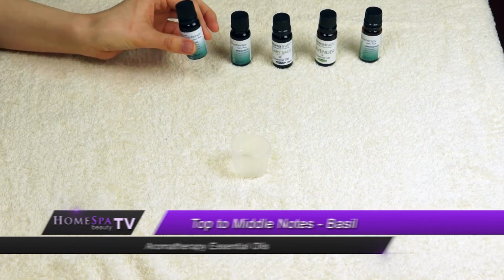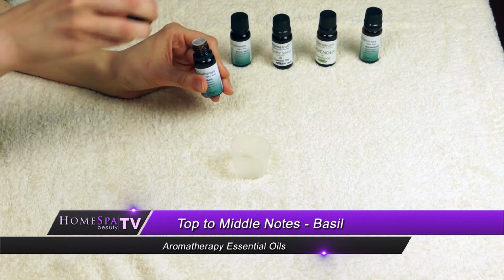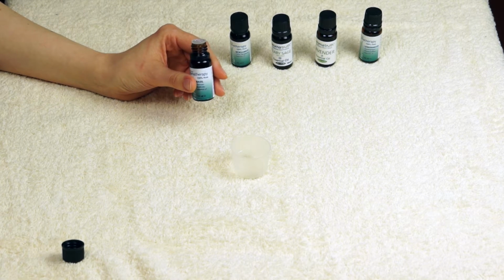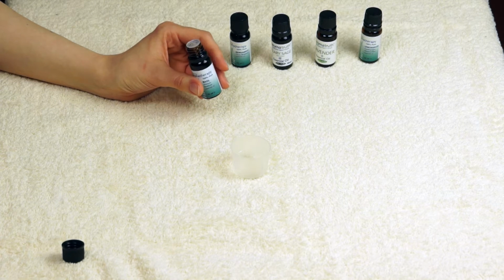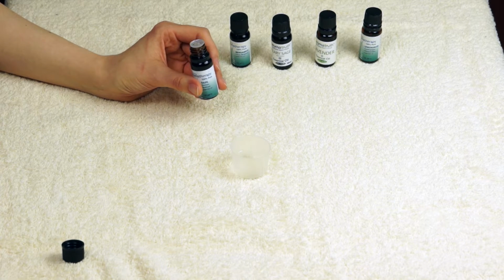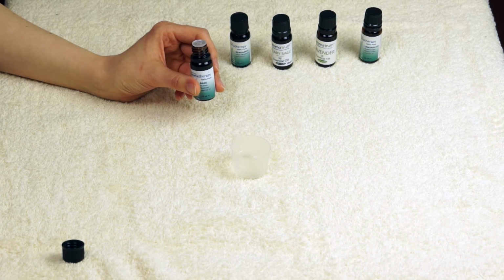The first oil here is basil oil. It's got a herbal fragrance, as you would expect, very fragrant, but it's actually quite subtle. This is good for clarity of mind. If you want to make your thinking clearer, you can add this to a blend. It's also good for muscle aches, and for clearing respiratory system ailments, so maybe you've got a cold or you're recovering from a flu. It's also good for headaches and aiding digestion. If you're feeling quite stressed, it's good for those blends.